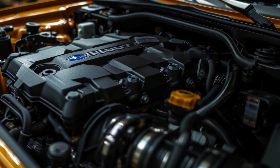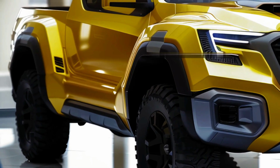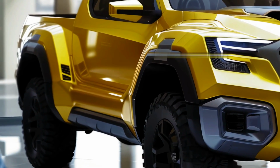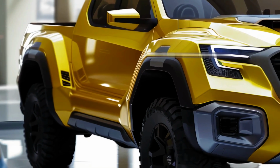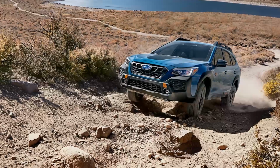The payload capacity is likewise impressive. Depending on the design, the Brat's bed capacity ranges from 1,500 to 1,800 pounds. There's a lot of trash, or kegs, or whatever you're transporting. We won't judge you. But here's where the Brat really shines: off-road performance.